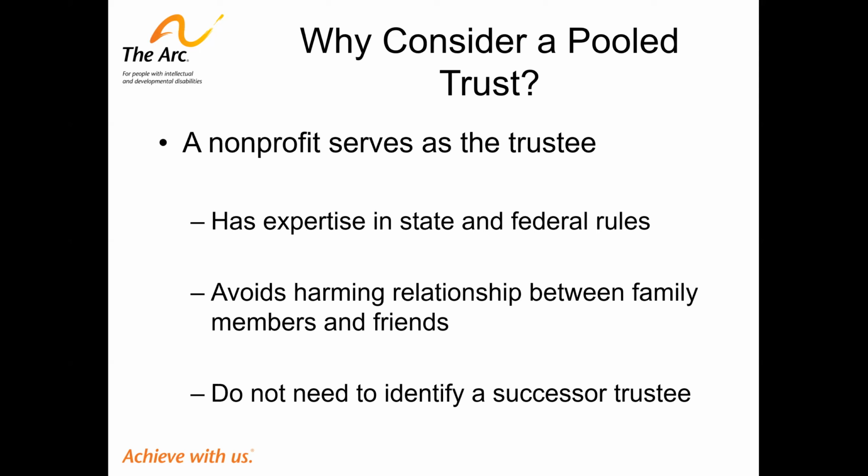You also need to identify people who can serve as trustee if something happens to the first person you choose. This can be a challenge for many people, particularly as the person with a disability gets older. Having a nonprofit serve as trustee provides stability throughout the person's life. So you may want to have a pool trust if it is hard to find a close relative or friend to be a trustee, or if you are worried about the future relationship between a person and their trustee.